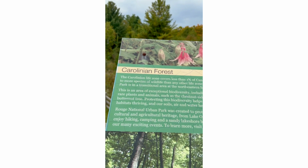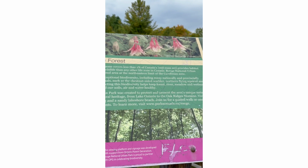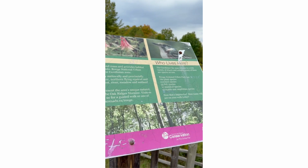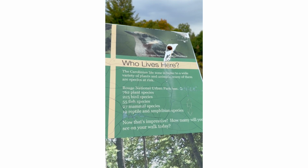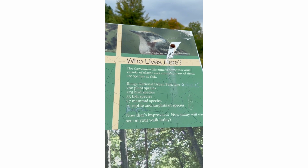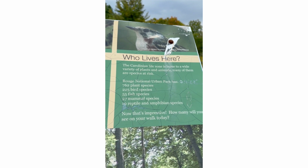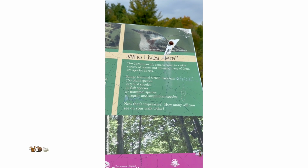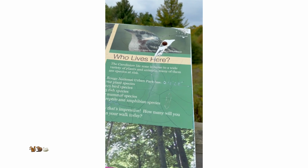This is called the Carolinian Forest. Interesting, I didn't know that. Oh my god. 55 fish species, 27 mammal species, 19 reptiles. Oh my god. I'm kind of shocked because I've never seen that many animals here.